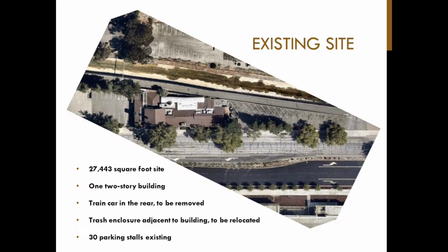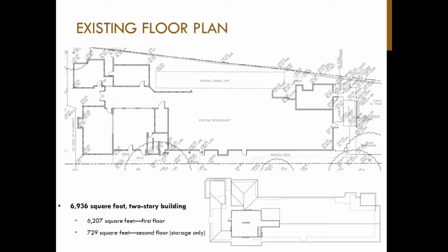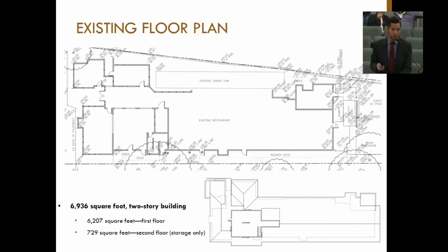The existing site, really quick, is about 27.5 square feet. There's a 2-story building. There's a train car in the rear that's going to be removed as part of this project. There's an existing trash enclosure adjacent to the building. It's also going to be relocated, more on that later. And there are 30 parking stalls existing. The existing floor plan, like I noted, is a two-story building. The majority of it is on the first floor. There's a second floor, a storage area accessible through an outdoor stairway.